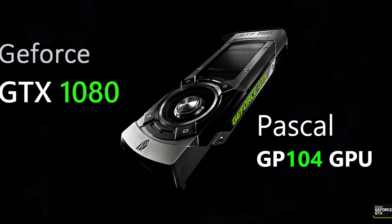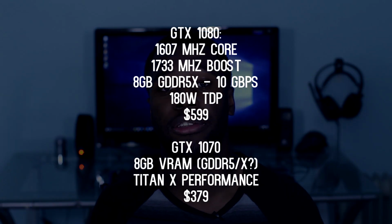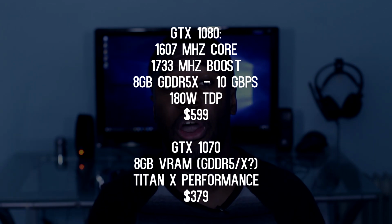What's up guys, it is Ozzy from OzTalksHW, and a few days ago NVIDIA released their new Pascal GPUs, the GTX 1080 and the 1070 to a certain extent. Both of these seem like pretty awesome cards, and I will put the specs of both the 1080 and what we know of the 1070 on screen. I don't really think I should go through them because it's not really applicable to this video, but you guys should still see them regardless.